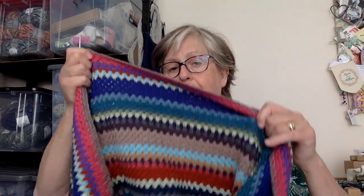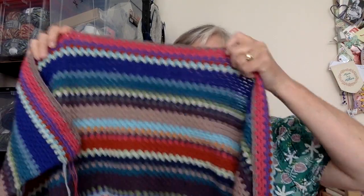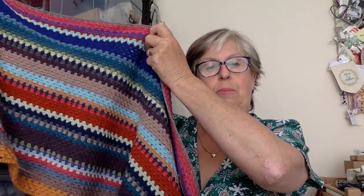And there's no sequence to this. Basically, when I get sick of a colour, I change it. Hence the big stripes. Usually that's when I'm interested in something on the telly or in one of my audio books. I'm not a big telly watcher. In fact, it's very rare I put the telly on.